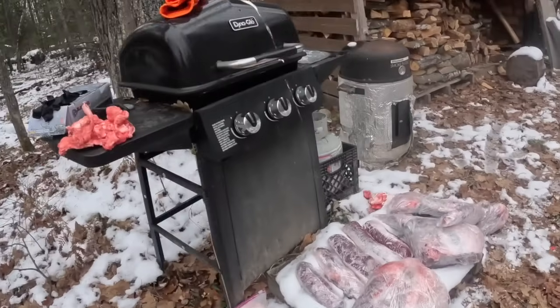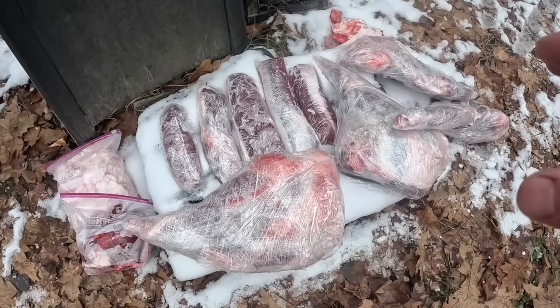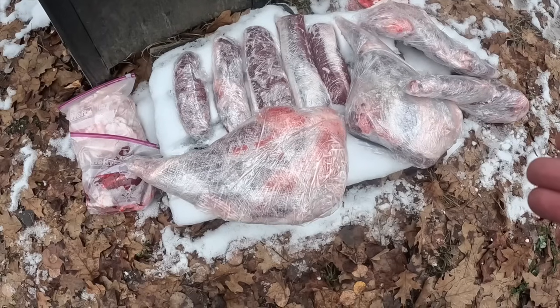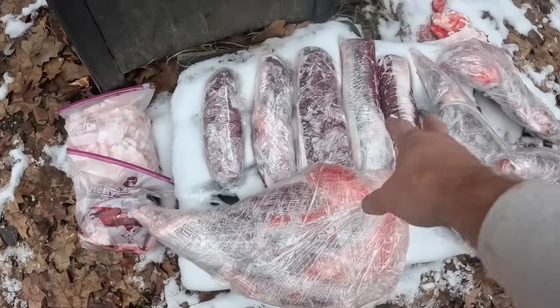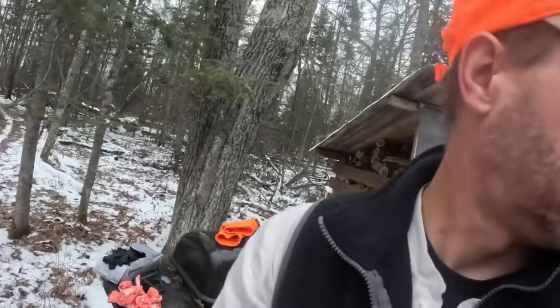So what I do to keep the meat from drying out then is I just saran wrap it with a couple layers of cellophane, and that keeps the outer skin from getting all dried out and crunchy. There's the squirrel. So as you can see, I've got my tenderloins, my back straps, my hind quarter, front quarter, my brisket, and then I'm working on a couple bags of trim and neck meat.